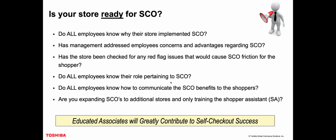I'll give you an example. This was probably 2 years ago. I was up in Minnesota. I was watching the installers install some SCO lanes. I was talking to the business partner I was with over there at the time. And I remember a shopper walked up to one of the people on the front end, wasn't a shopper assistant, wasn't a cashier, just an employee at the front end. And that gentleman said, so those are taken jobs, aren't they? And that lady turned to that shopper and said, sir, they are not taking jobs.